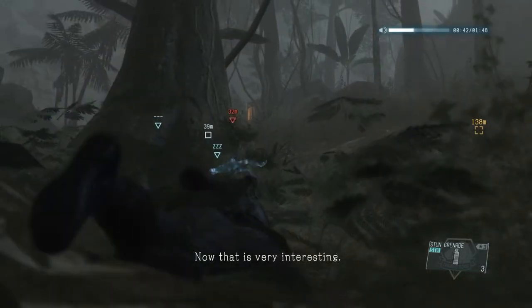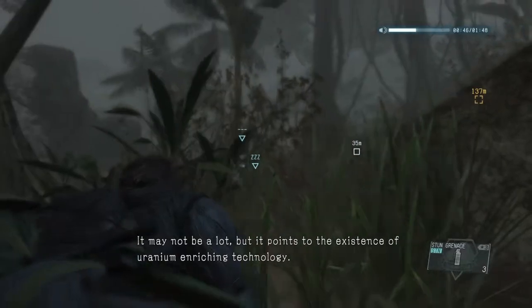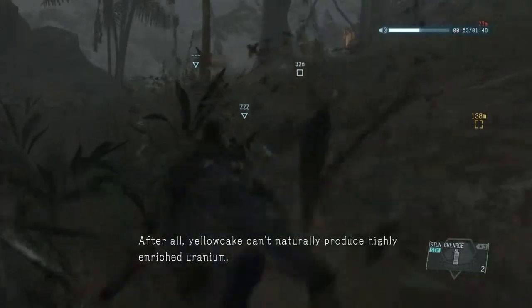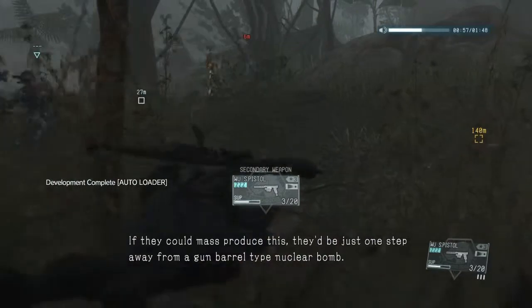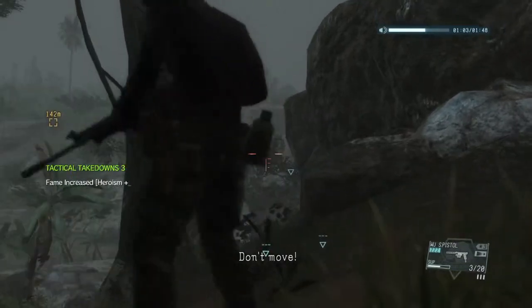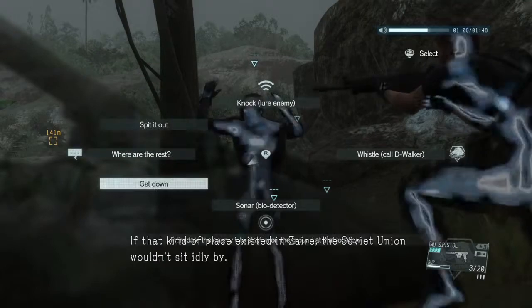Now that is very interesting. It may not be a lot, but it points to the existence of uranium-enriching technology. After all, yellow cake can only produce highly enriched uranium. If they could mass-produce this, they'd be just one step away from a gun barrel-type nuclear bomb. But uranium enrichment requires advanced technology and a large-scale facility. If that kind of place existed in Zaire, the Soviet Union wouldn't sit idle.